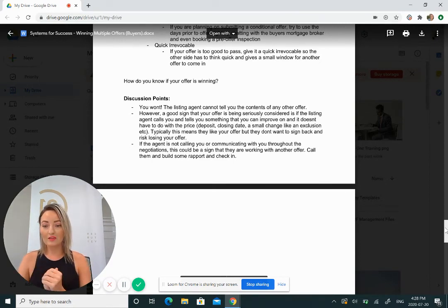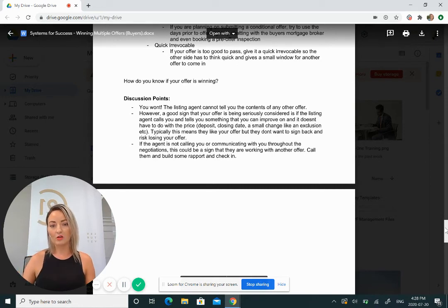So sometimes you may be the highest price right away, and usually it's a lot. But they may say, hey, do you think you can improve on your deposit? Can you add some more money? Can you change the closing date to this? Or maybe making a small change. Maybe they want to exclude the drape. So they're asking you to make these tiny little changes on the offer. And typically this means that they like your offer, but they don't want to sign back because they risk losing your offer if they sign back, and they risk it with the others. So they're going to tell you the little changes to make it a stronger offer.